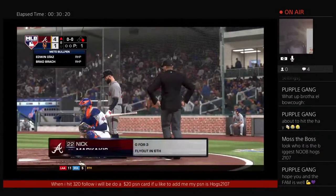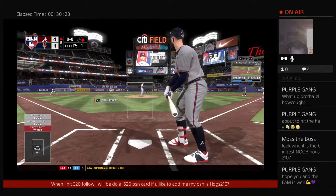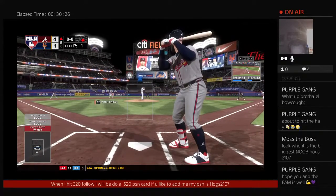Sometimes the first pitch is the best pitch you'll see all at bat. Definitely coming out of his shoes, aggressive style. First pitch, base hit up the middle.